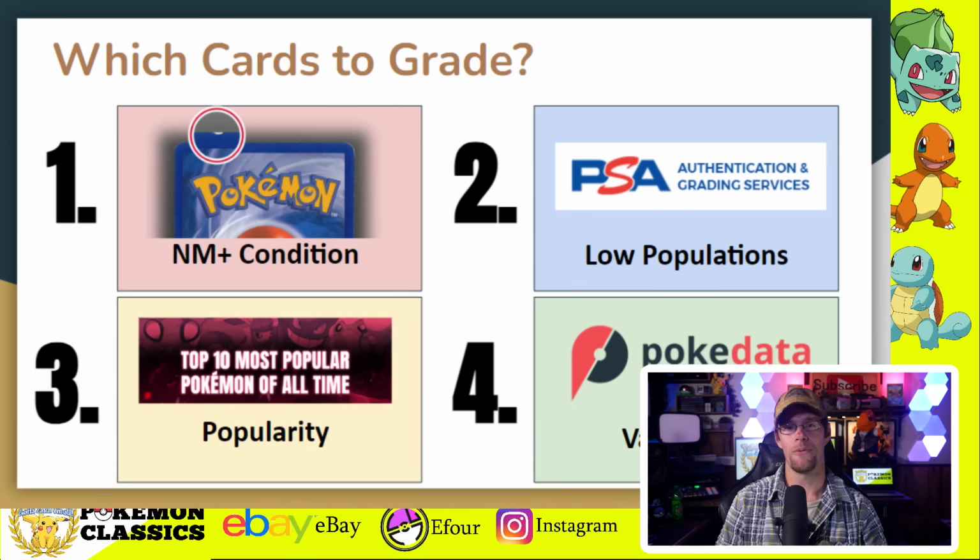Before we wrap up this video, I wanted to talk about how do you know which cards you should grade in the first place? Well, there are usually 4 metrics that I would recommend looking to when making that determination. The first of these is the condition. If your card is below near mint condition, it's generally not worth it to grade unless it's something exceptionally valuable.